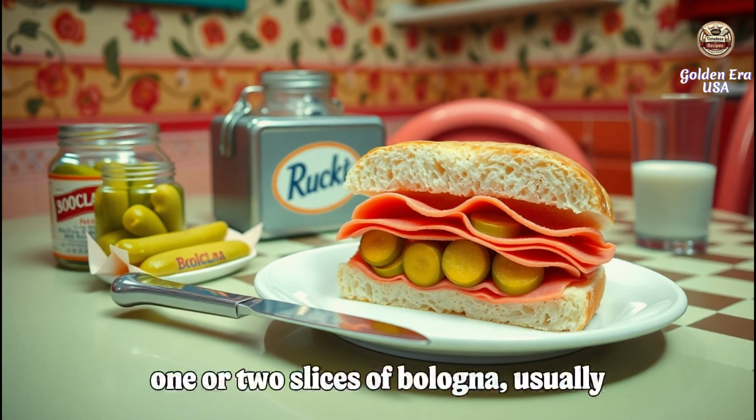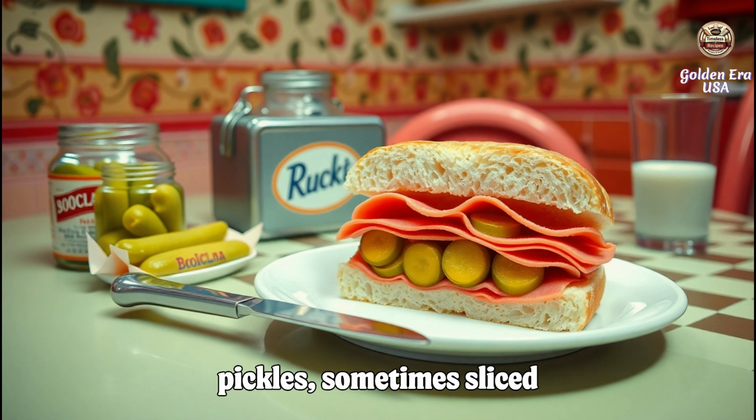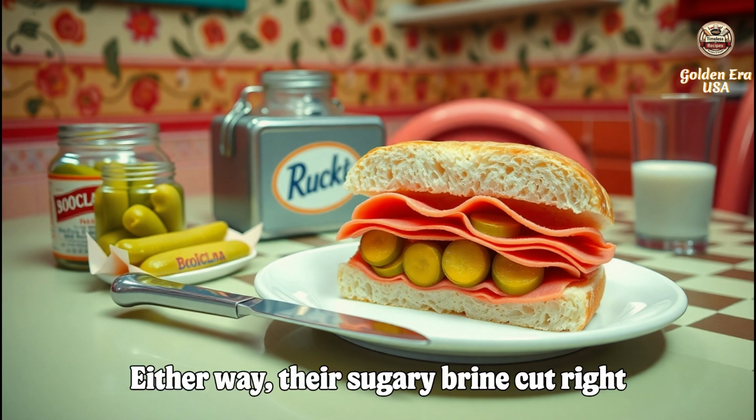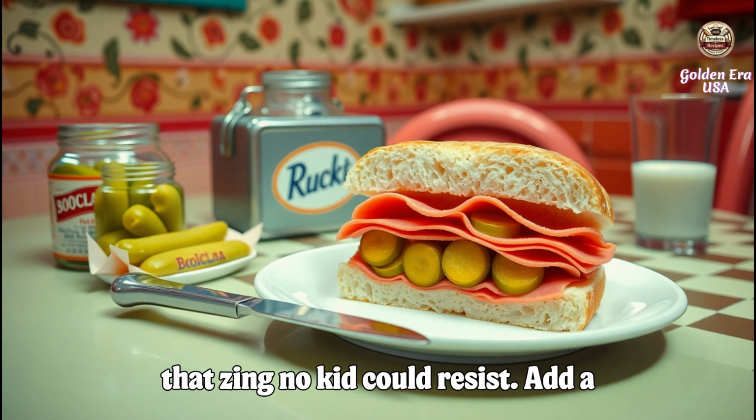Here's how it worked: 1 or 2 slices of bologna, usually straight from the yellow-labeled package in the fridge. Then came the sweet pickles. Sometimes sliced coins, sometimes chopped relish. Either way, their sugary brine cut right through the soft, salty bologna and added that zing no kid could resist.